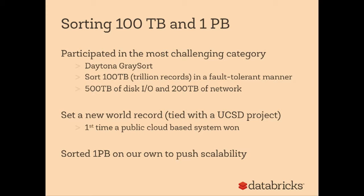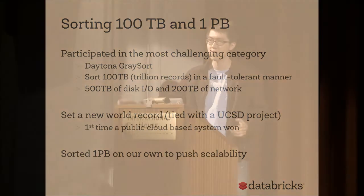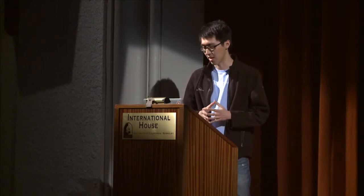So by any measure, this is a fairly resource-intensive job. And so the results, some of you might have already heard from the news, because of a lot of media reports. We set a new world record, and it's actually tied with a research project from UCSD that's been doing high-performance sorting. And I believe it's the first time any system based on a public cloud infrastructure has won.